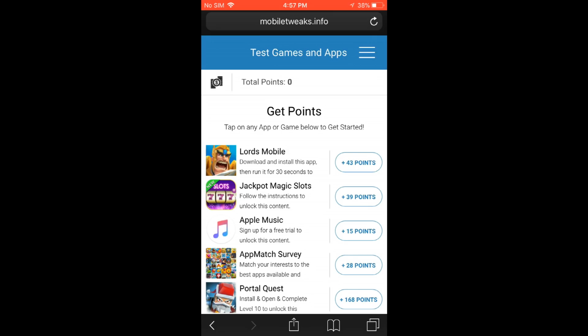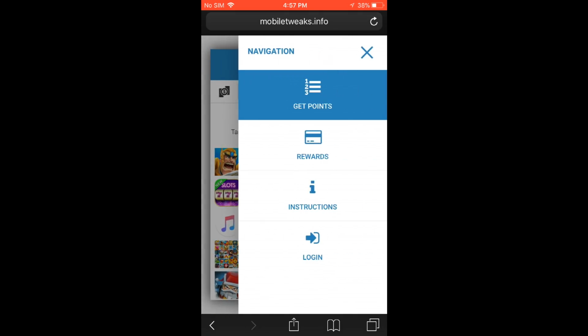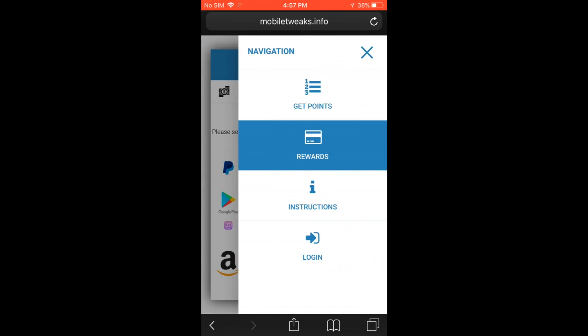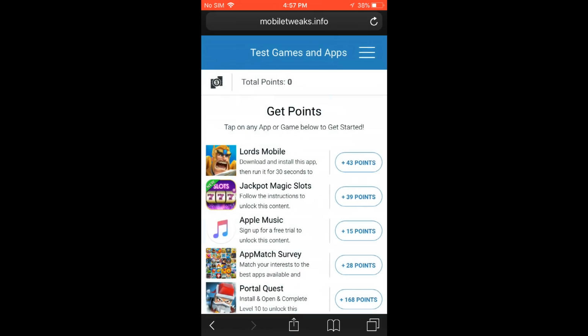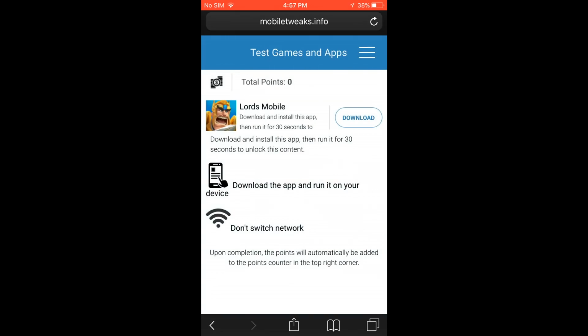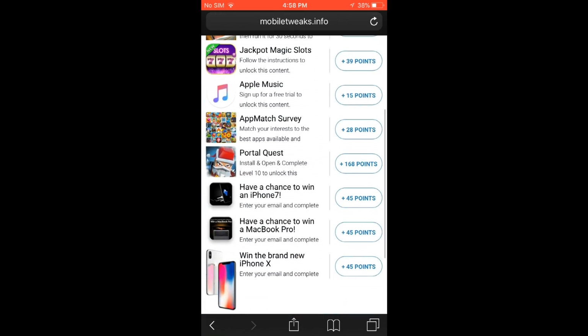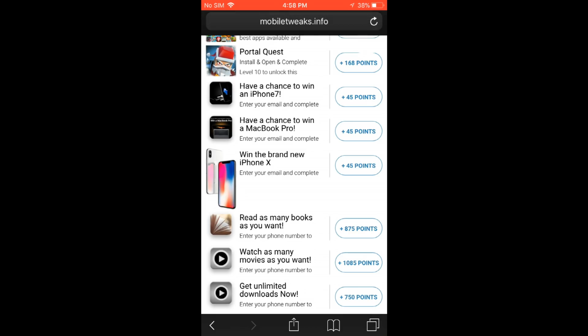Basically, the way this works is you download free mobile applications, and in exchange, you'll get points, which you can redeem for rewards. So as you can see, 1 point is worth $8. So let's take one of the offers here. Lords Mobile will pay you $43 to download the application and run it for 30 seconds. So it's really easy money, guys. There's many other offers, like there's one paying over $1,000, so I highly recommend you do that one.